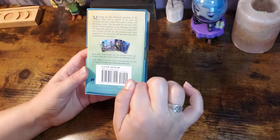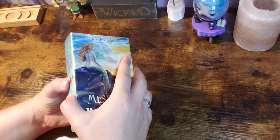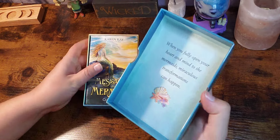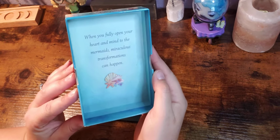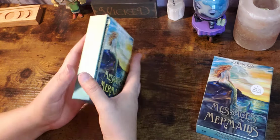All right, so $19.99, published by Hay House. It is your standard open top box here. And when you fully open your heart and mind to the mermaids, miraculous transformations can happen. Oh my gosh, it's so cute. Ugh, I can't. Okay.